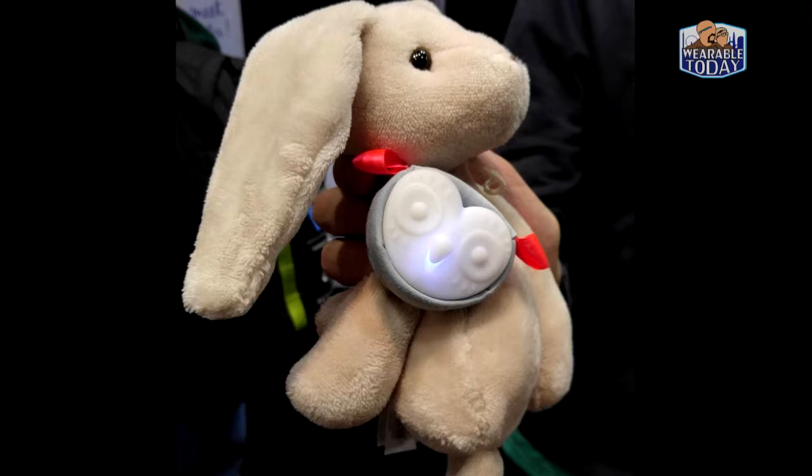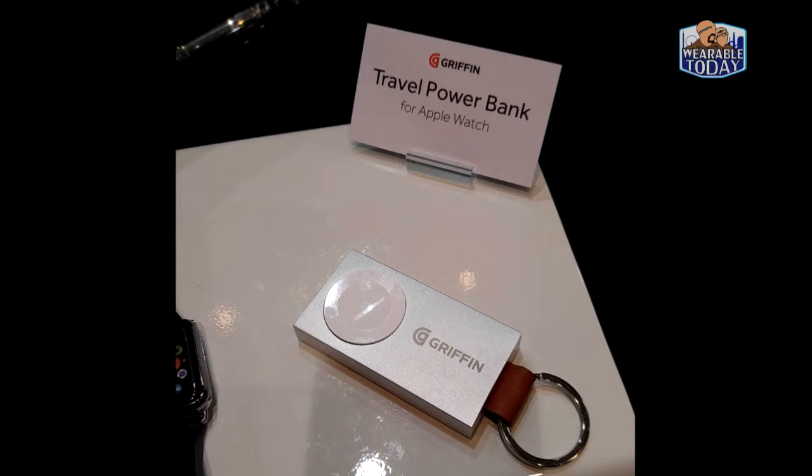And next up for all you Apple watchers, this is from Griffin, and it is the Travel Power Bank, and is basically a device that will charge your Apple Watch. There's a micro USB on the side. You plug it in to charge it, and then you put it on your key ring, and when your Apple Watch is low on power, all you have to do is put it on the spot there, and it'll charge back up.